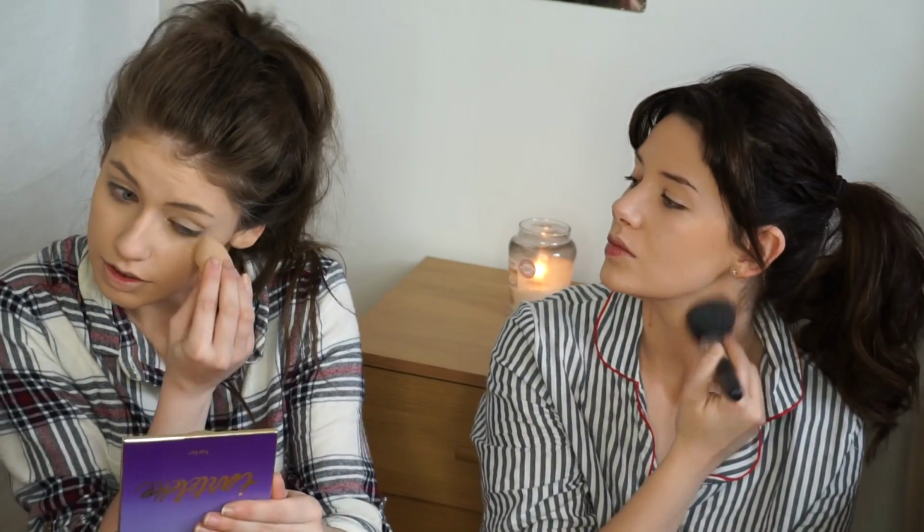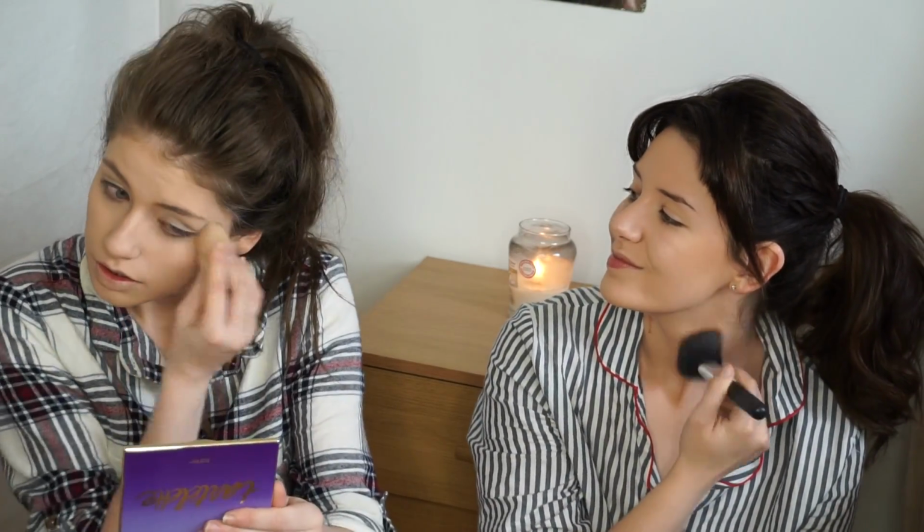I put my sponge in it and get powder on it, and I pat that over where I put my concealer, and it melts into the concealer just to set it before my powder. I've really been loving this. I've seen it on someone's YouTube video, and I've been loving this little tip.